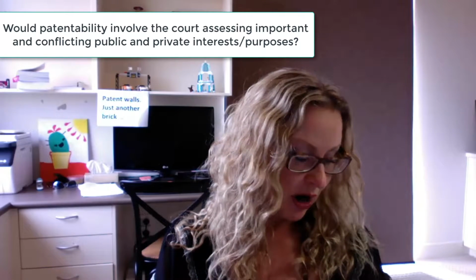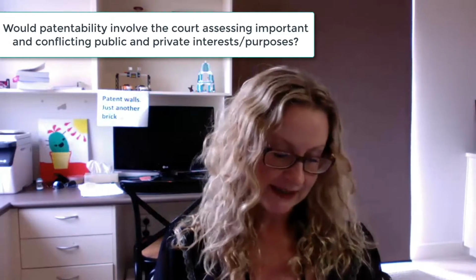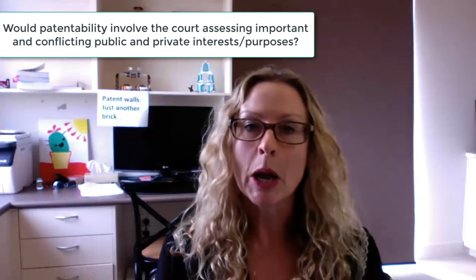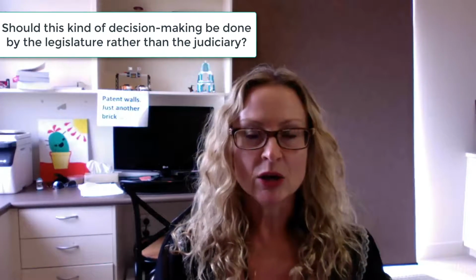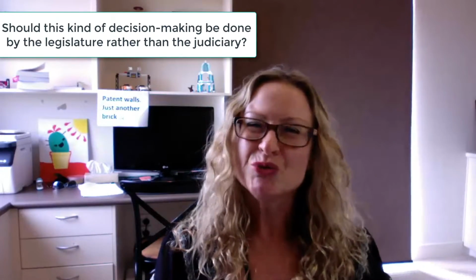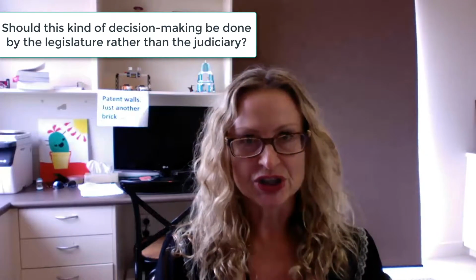Would the grant of a patent here involve the court assessing important and conflicting public and private interests and public and private purposes? And also you need to think about things like coherence of the law and whether this is the kind of decision making on patentable subject matter that really should be done by the legislature rather than the judiciary.